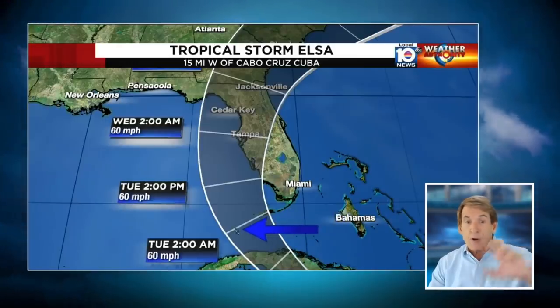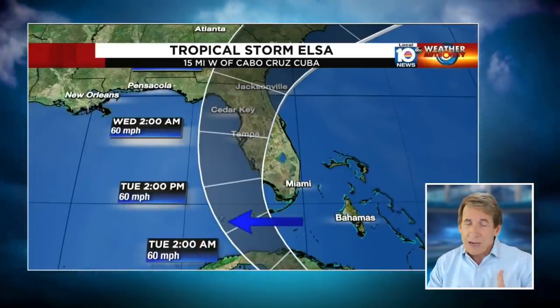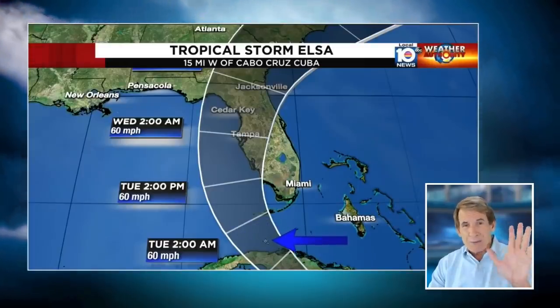So moving forward, the idea is that it's in the general vicinity. The center is west of the lower Florida Keys in the middle of the night tomorrow night. Now, National Hurricane Center is carrying it as a 60-mile-an-hour storm at that time. I wouldn't at all be surprised if the top winds were somewhat weaker, but I want to stress, remember that the bad weather is on the right side.